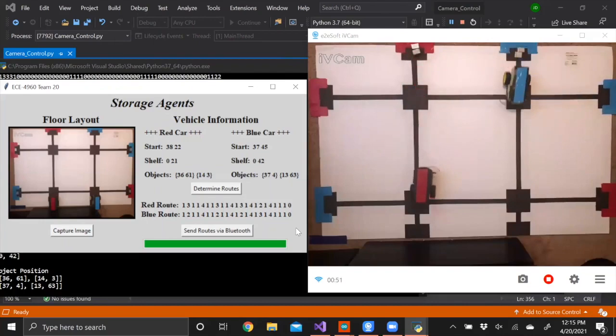Once the cars drop off all their items at their designated drop-off locations, they then return to their starting position.